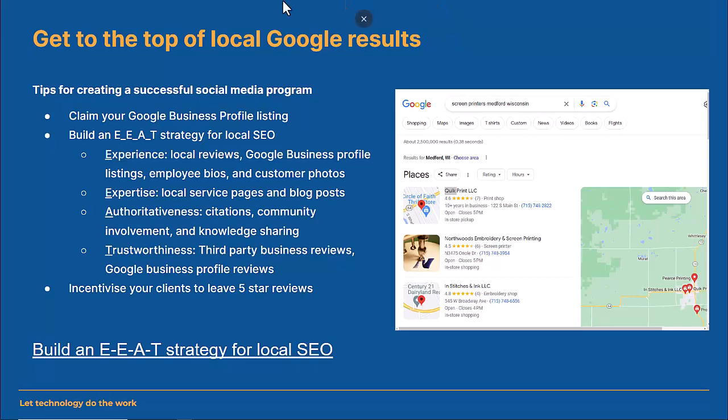But if you look at this Google search result right here, I searched for screen printers in Medford, Wisconsin. The reason I did that is I wanted to see where my cousin came in, and my cousin's business, Amy and Lori, is In Stitches and Ink LLC, and they've been in business for quite a long time, over 20 years. I noticed they only had 4 5-star reviews. 5-star reviews are great, but look at their nearest competitor: they have a 4.6 rating, but they have 7 reviews. So there's some things going on in the algorithm that switched this around.